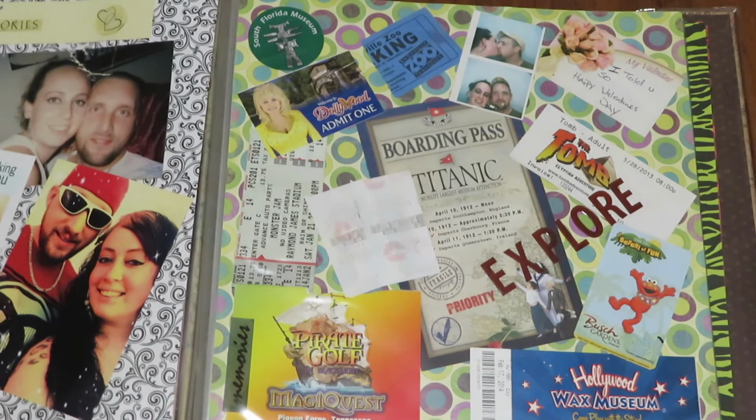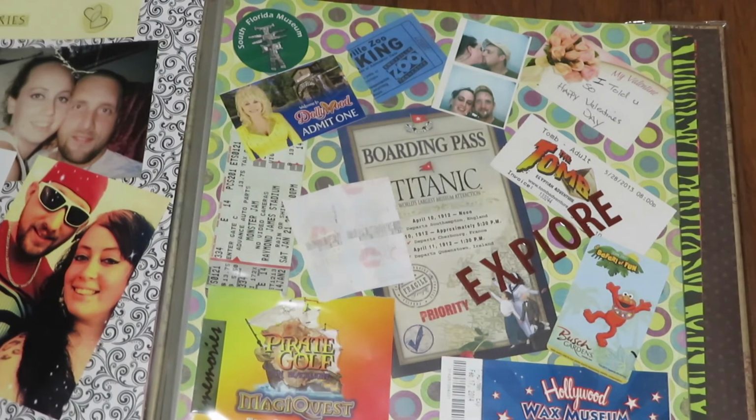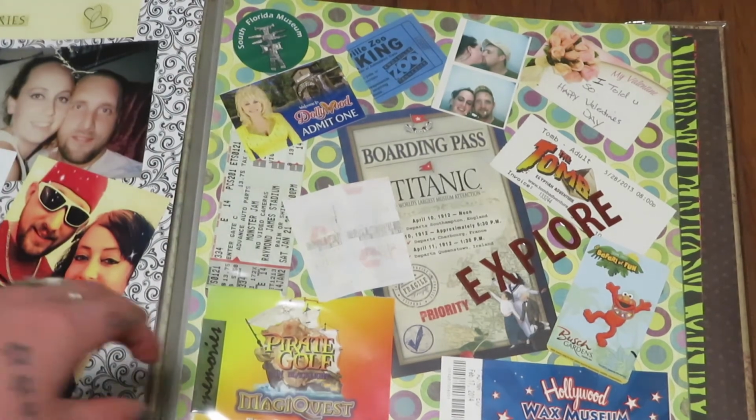So this page, I really love this page right here. It's just very iconic to me, and it just screams, have you ever just seen traveling type of things? This just screams that to me. So that is that page.